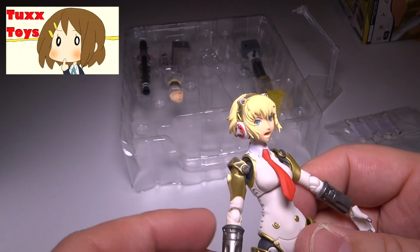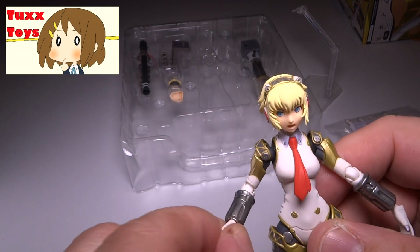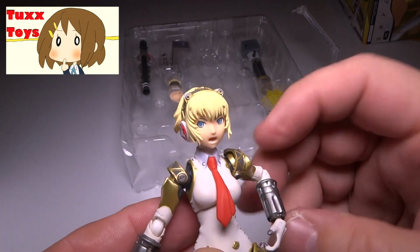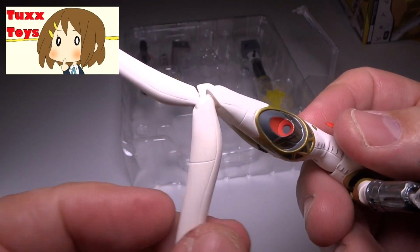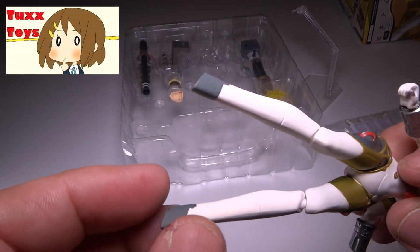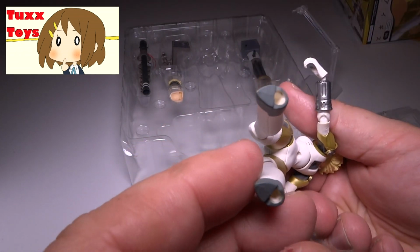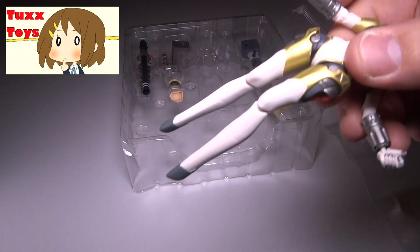Lots of articulation. The arms go up and down. They go in and out like this, and the hands do twist a little bit, but they feel a little bit tight, which is good. I'd rather not have it loose and falling all over the place. Okay, so it does move. Looks very good. The legs have articulation here, so you can bend the legs. The feet, it looks like she doesn't have traditional feet. I didn't notice this before, but it's almost more like a goat's hoof or something. That's very interesting. I didn't expect that. Maybe it's the shoes, but a very interesting look to the feet.